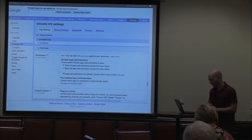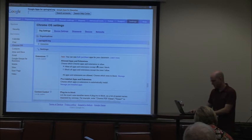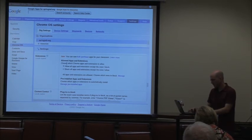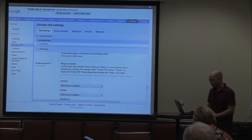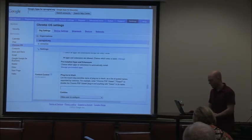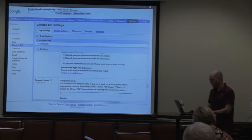Extensions, it's either block all or allow all, and then you can go down and actually add in individual ones based on what your teachers need or whatever. Pre-installed apps and extensions.